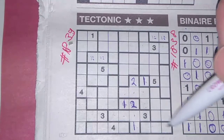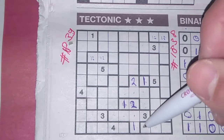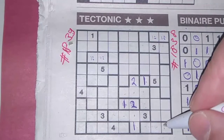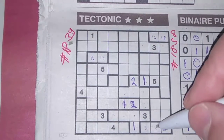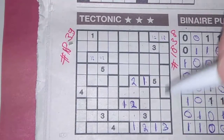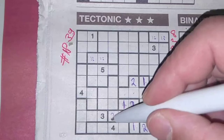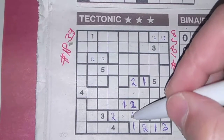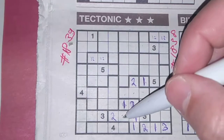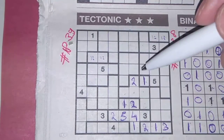Triple box, 1, 2 and 3, we have a 3 here, so no 3 in those 2 boxes. One box left for the 3 should be there, the 1 and the 2 are left. We have a 1 here, no 1 there, 1 should be here and the 2 goes there. These 2 boxes cannot be a 2, so 1 box left for the 2 should be here. This box cannot be a 4, so 1 box left for the 4 should be here. 1 box left in this area for the number 5.